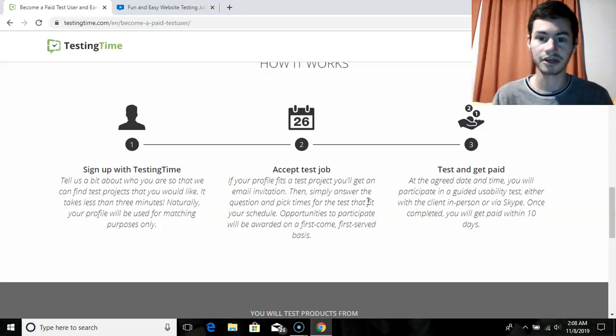So the email that you put in is where they will be sending you new information about new opportunities that are available. So it's very important that when you sign up for a site like this, you want to be checking your email on a regular basis. The more often you check your email and the faster you are at responding to new projects that are available, the easier it is going to be for you to make money on TestingTime.